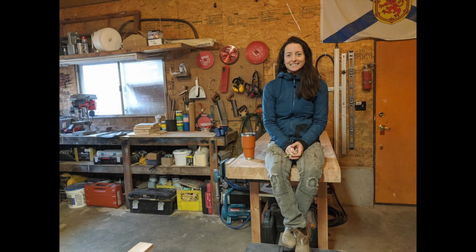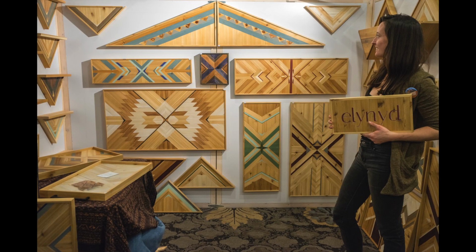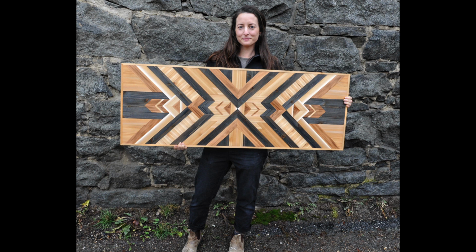Elynyd Benjamin builds furniture and is a carpenter, but it was her wall art hangings with lots of color and patterns that drew me to her work.